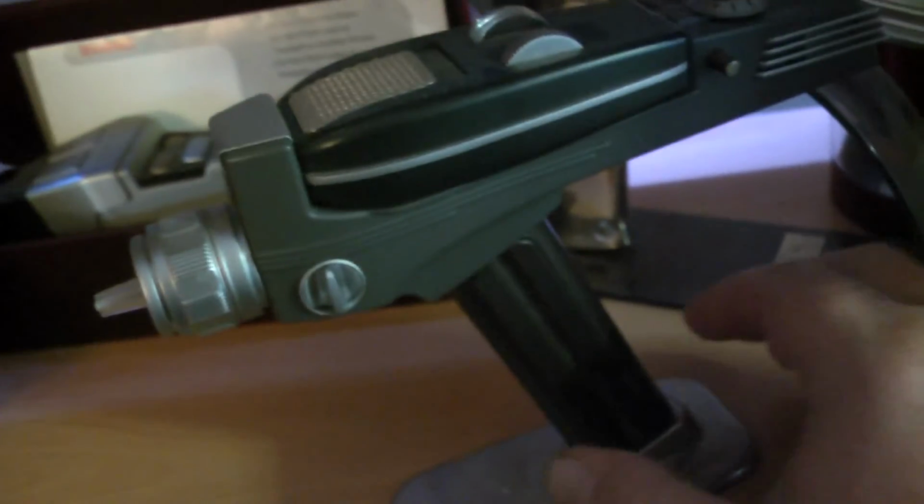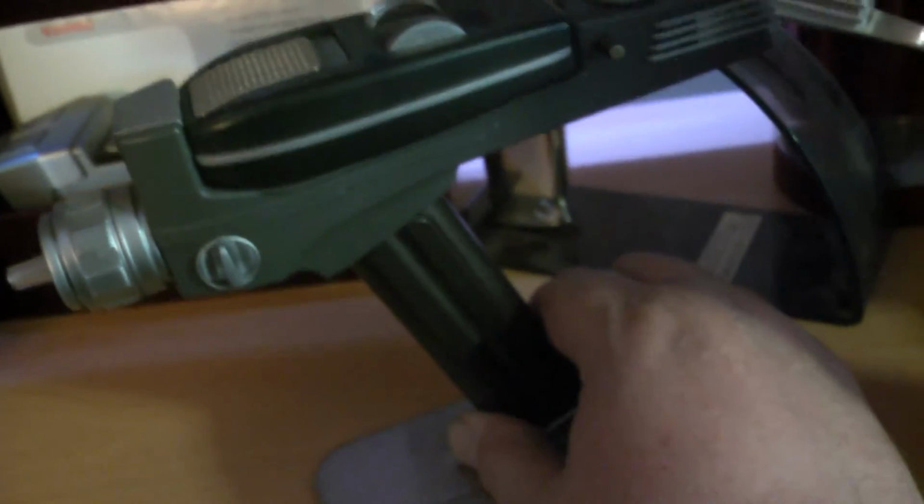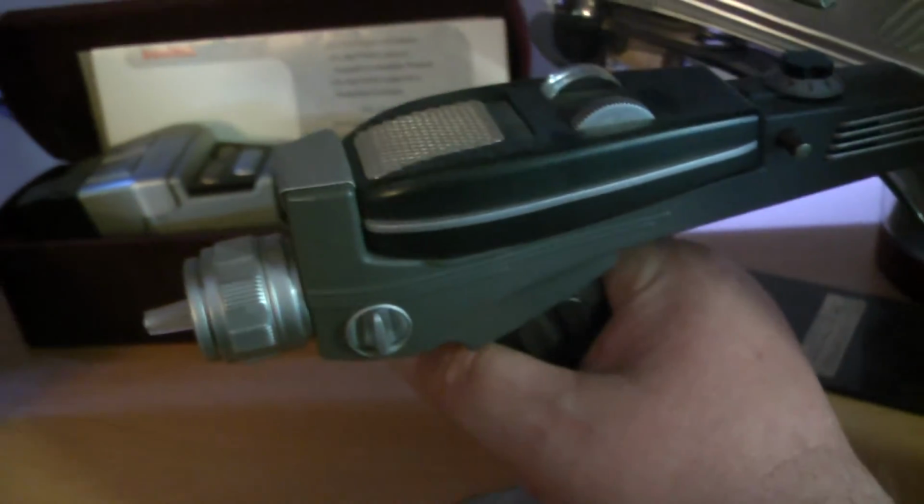And obviously personal favourite is the phaser from the One Shop, which is just beautiful. Honestly, it's better to me. It's better than the Master Replicas, and I have got some Master Replicas stuff. So shall we move on to the cosplaying stuff underneath?